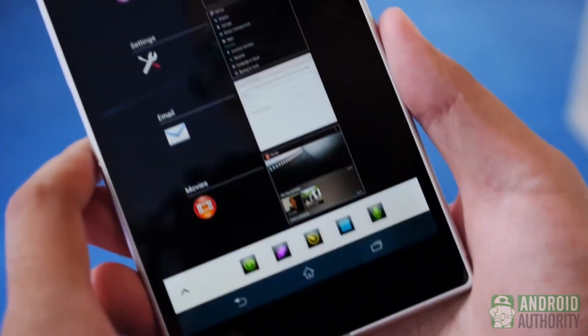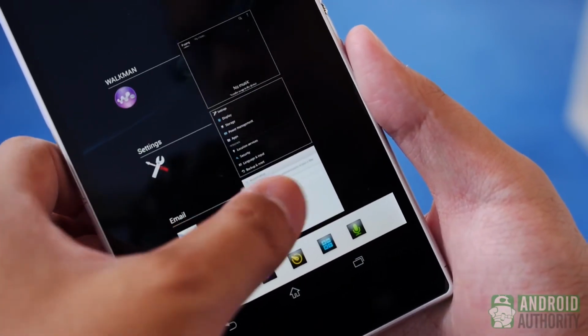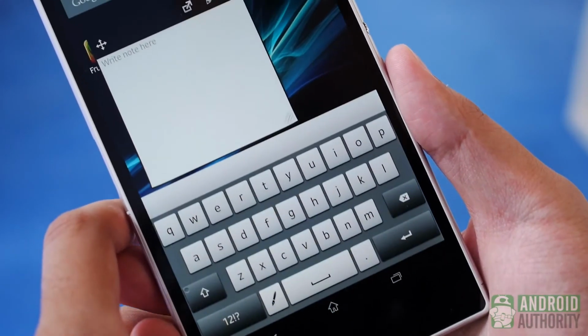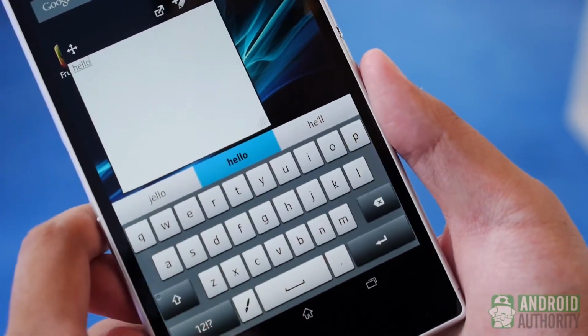Contrast this with the Xperia's Timescape, the user interface that keeps everything simpler with a somewhat stock-looking UI. Sony's additions of small apps and even its own apps like the Walkman bolster what is pretty much a classical experience. And so, there you have it.